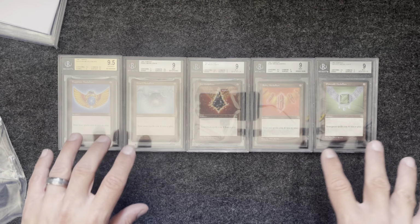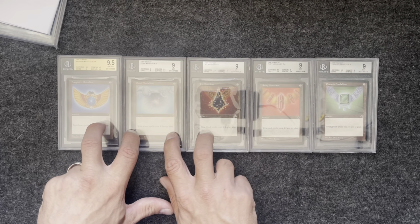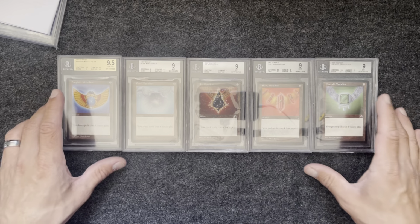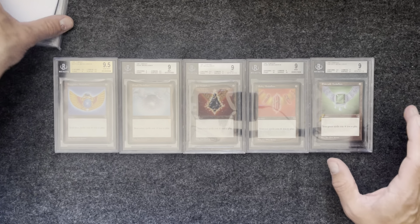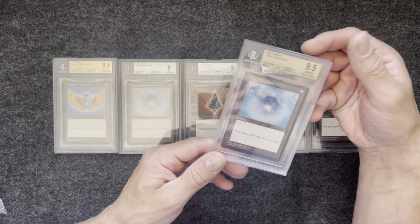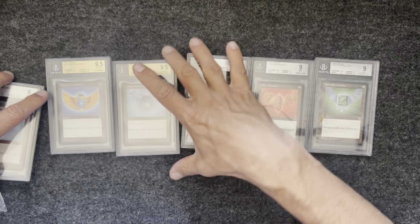3 of these I graded myself. These guys I graded myself. And then I found a couple on the open market. But yeah, look at that. How cool is that? Let's take a look at what the other one was. Oh, nice, 9.5. All right, so we got 9.5 on the pearl and the sapphire.